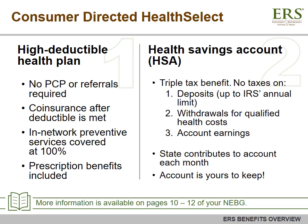Consumer-Directed Health Select also includes prescription drug benefits. Employees who are enrolled in Consumer-Directed Health Select will be responsible for paying all covered health expenses and prescription drug costs out of pocket until the deductible is met. Prescription drug expenses are included in the annual deductible. The annual in-network deductible is $2,100 for individuals and $4,200 per family.